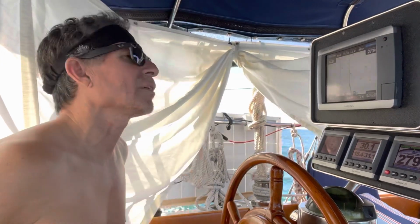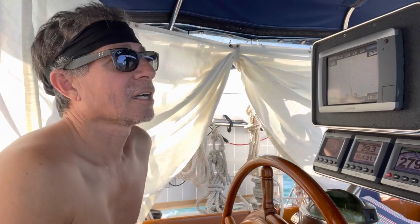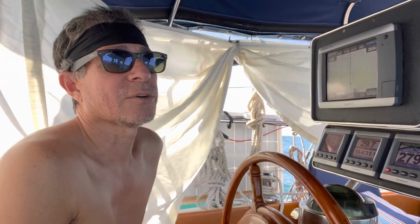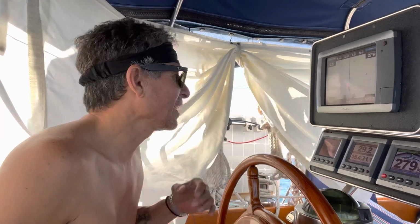It is about 10 o'clock a.m. It's December 31st, New Year's Eve. Happy New Year's, everyone. We are leaving Florida Keys now, heading towards the Marquesas. We had a wonderful stay down at a beautiful marina here in the Florida Keys, and we're heading out now.